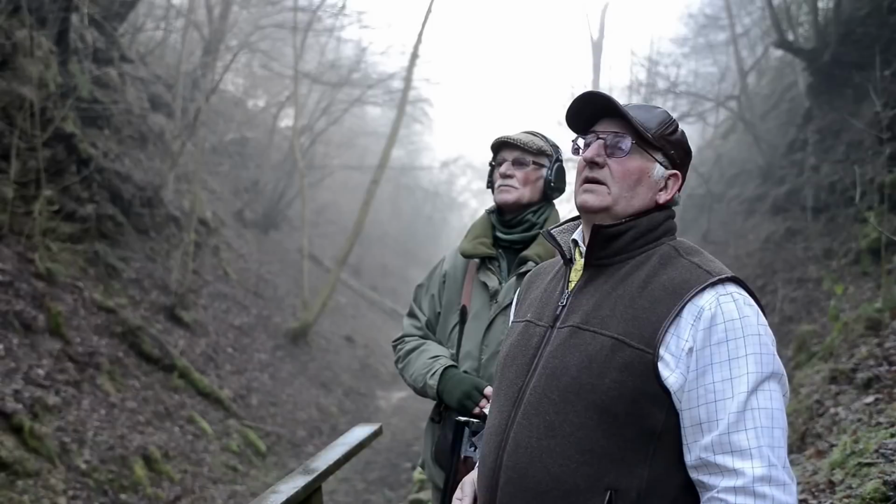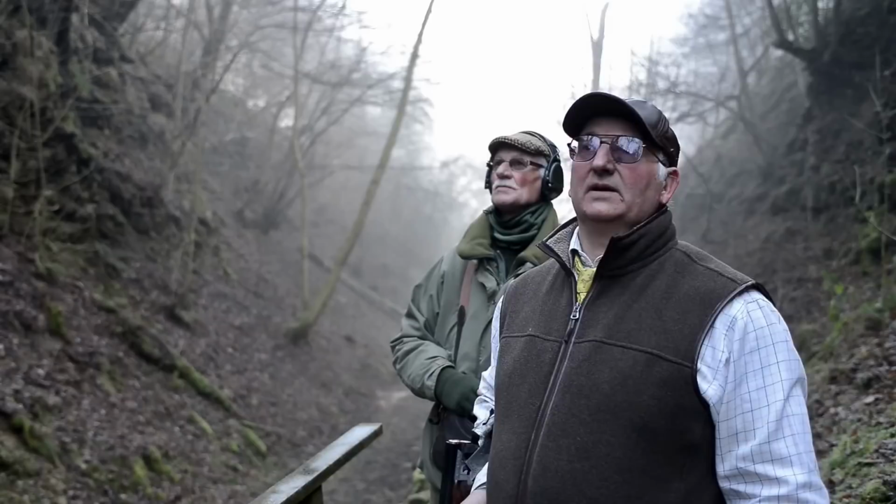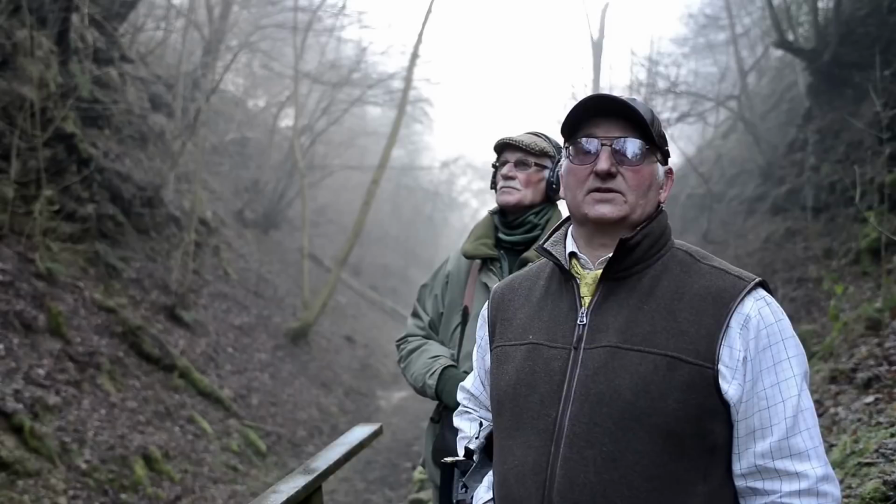It goes deeper and deeper. Number one, two and three pegs will be really in the middle of it, as far as the height and the depth is concerned. But we should see some really good birds here as it develops.